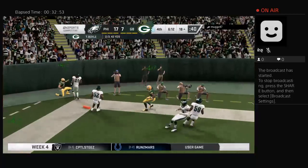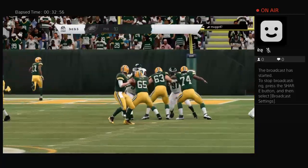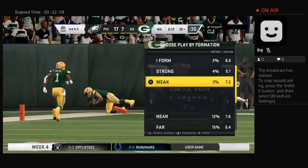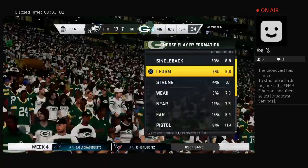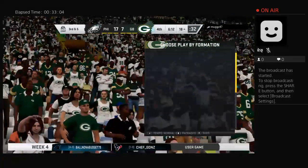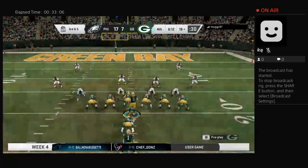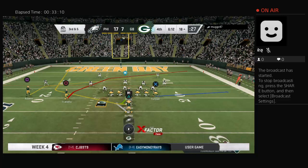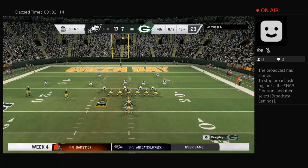Looking end zone, but it's incomplete. Andy Isabella was the intended target, and it's 3rd down. This defense was definitely alert to the possibility of the deep ball, and they were more than ready for it. They've got the lead, 4th quarter. Maybe can expect more passes like that downfield. They come up now, 3rd and 5, following the incomplete pass.